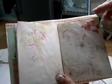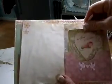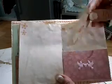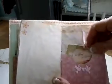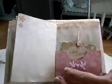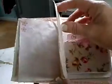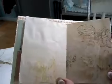More pages. Another little envelope to write on, doodling. Little birds, cut off a whole long string of them, put a little heart. I don't think there's anything on the next page, but I'll try it. More paper. It's quite effective with being tea dyed and then just some word stamping.